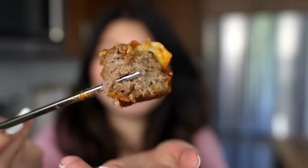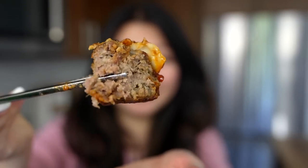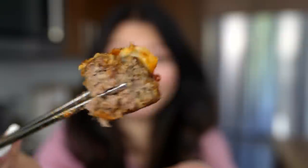All right, I'm gonna try to cut into this thing. Oh, it's like slicing a meatloaf. Y'all, look at this thickness, okay? It's a meatball. Let me taste what sauce this is. Tastes like ketchup mixed in with a little bits of curry. It's definitely heavy on the ketchup side. Very, very sweet. All right.